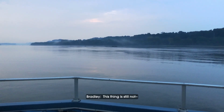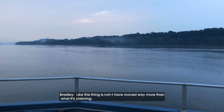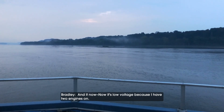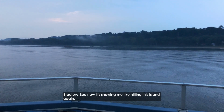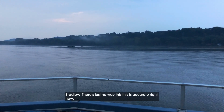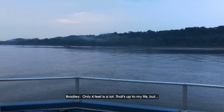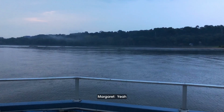This GPS is off. Something happened. I don't know what. I moved way more than what it's claiming. And now it's low voltage because I got two engines on it. See, now it's showing me hitting this island again. There's just no way this thing's accurate right now. We're at 4.7 feet deep, although 4 feet's a lot. That's up to my chest, but we may have to walk in depending on how quick it raises. You know it, babe? A heads up.